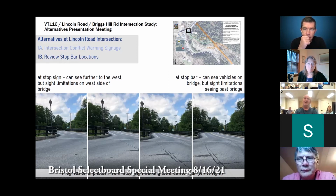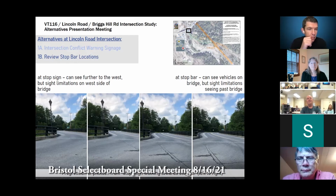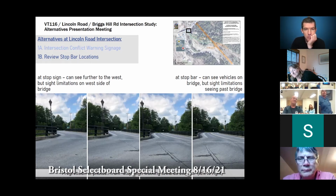Yeah, the driver's a little bit back away from the stop bar, right? Yeah. Now, who placed the stop bar? Was that the state? Did the state just determine where that stop bar went? They did originally, and then we just keep painting it. Okay. It wasn't like we decided that. And when they did the bridge project, they probably moved it there.